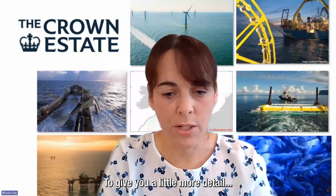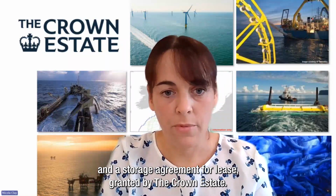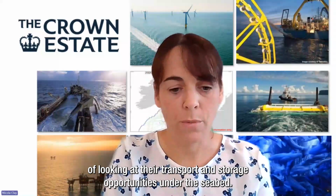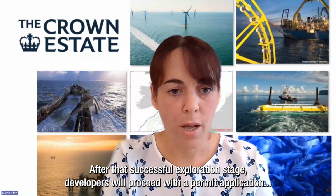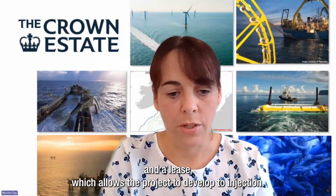To give you a little more detail, developers are required to apply for a carbon storage licence granted by the NSTA and a storage agreement for lease granted by the Crown Estate. That will enable them to do the exploration stage of looking at their transport and storage opportunities under the seabed. After a successful exploration stage, developers would proceed with a permit application and a lease, which allows the project to develop to injection.